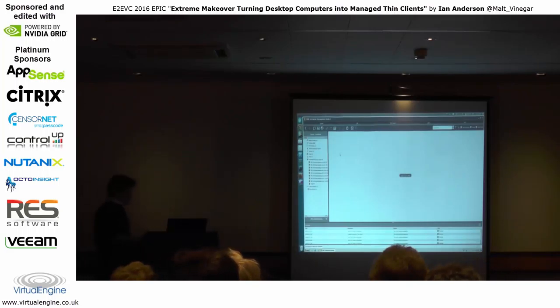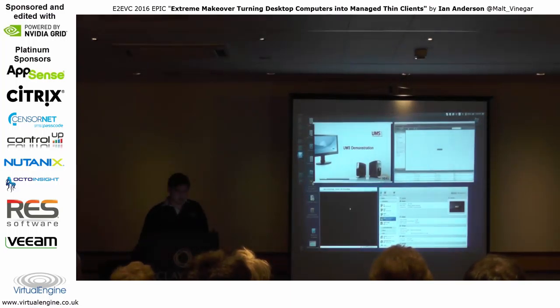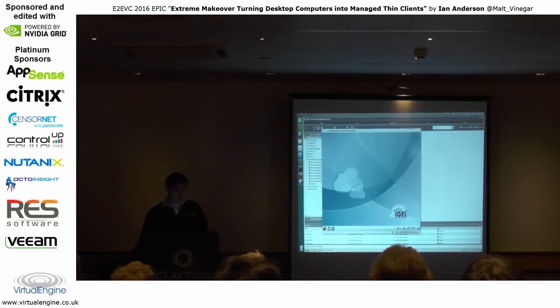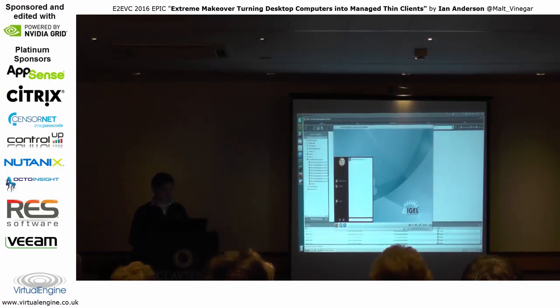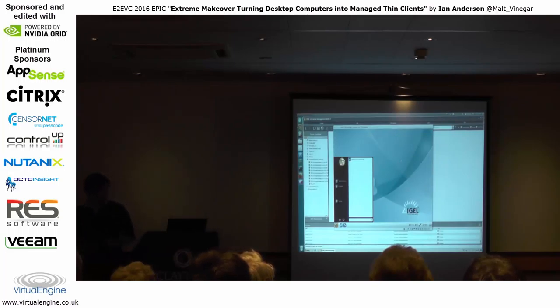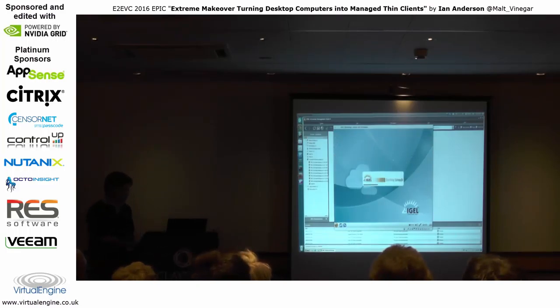We manage the thin clients, obviously. So let me show you what the thin client looks like. This is a virtual thin client. It's our conversion software running in a virtual machine, but this is what you essentially see when you run one of our clients. There's a setup button here that allows you to access the setup on the devices.